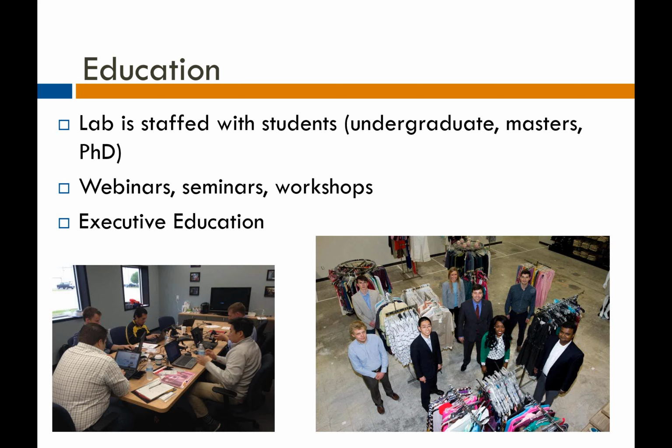I was a graduate student when we started the RFID lab, and as it grew over time, I eventually moved into the directorship role. Dr. Kumar was also a graduate student when he started at the lab. So we have a strong culture of letting the students come in and do that research themselves.